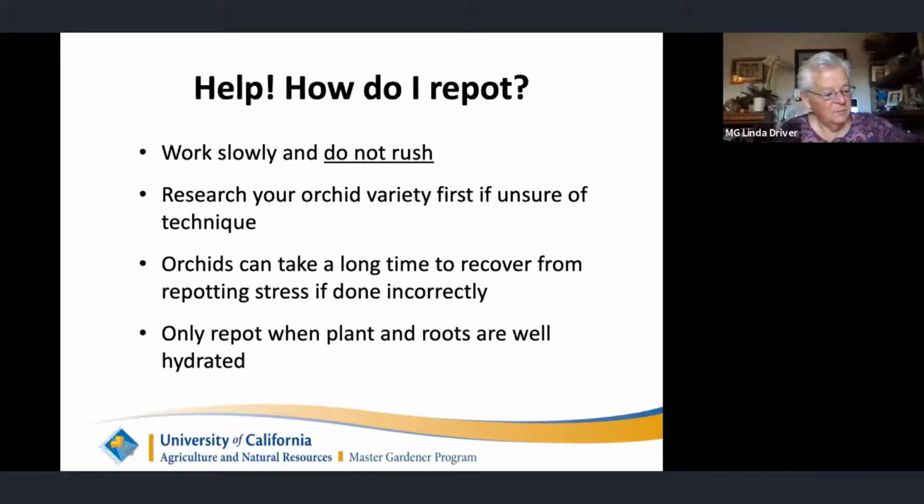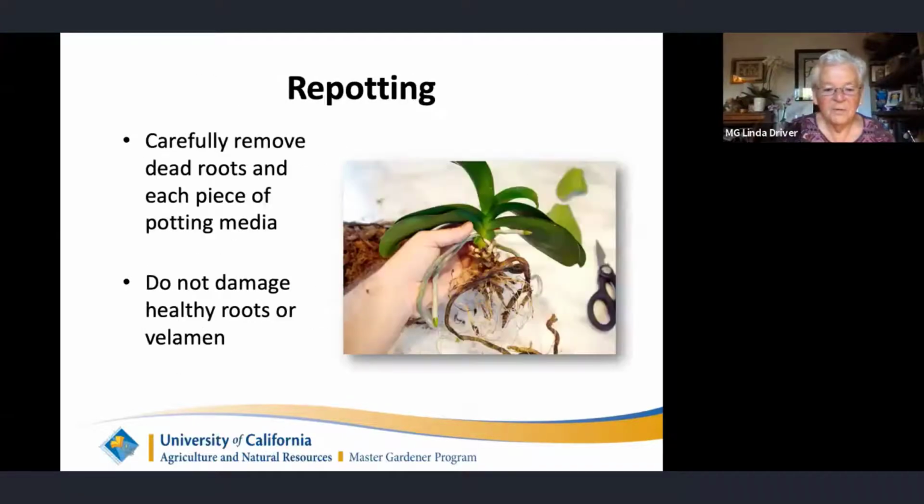And I'll talk about that more when we get to the repotting part. Some of this is going to be repeated. So carefully remove the dead roots in each piece of potting media, and try not to damage any of your healthy ones. Every once in a while, I had one that had grown through a hole in the pot. It got sacrificed.